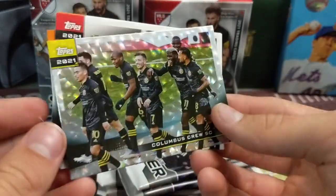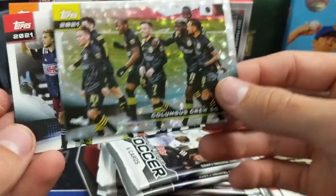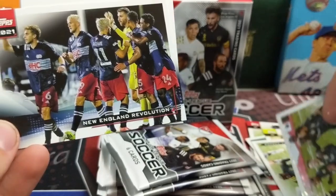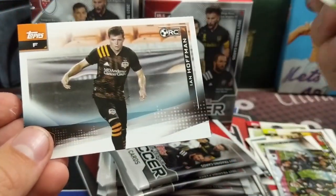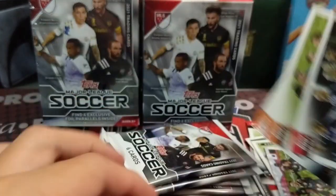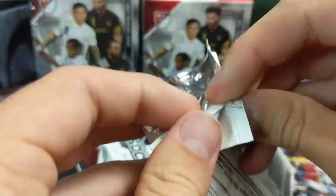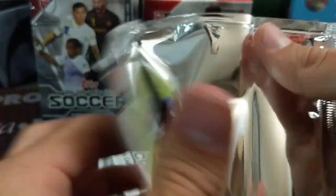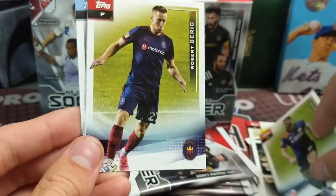That's a cool looking card. These are cool, the foil. What are those called? Columbus Crew SC foil. They're icy white foil, I think, right? Yeah, icy white foil, one in every two packs. Got another one.